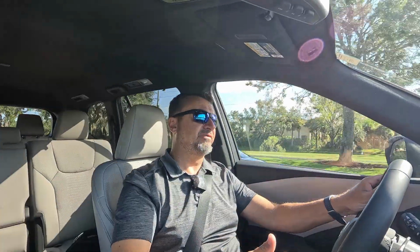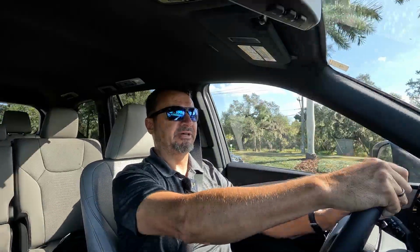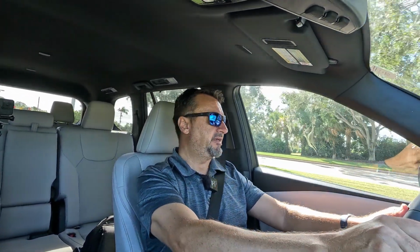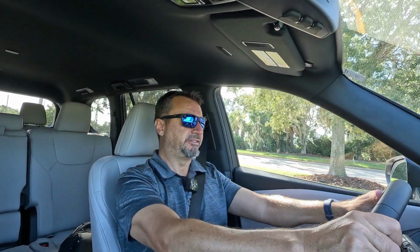Now, there's also a huge difference in price, guys. I mean, it's $11,000 from the base to base. Now, you get a lot more features on the base Lexus than you get on the base Grand Highlander, so we can't really compare it. It's not apples to apples. But let's take a quick stop right here, and let's see how it accelerates. So let's go.